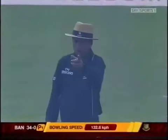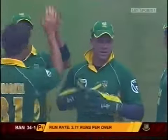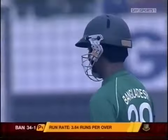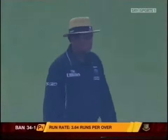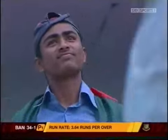There is something, and the finger's gone up. He is aghast. Tamim Iqbal doesn't feel he nicked that, but there was a definite sound. All the fielders went up, but Bangladesh have lost their first. Batsman's not happy. So South Africa get the breakthrough.